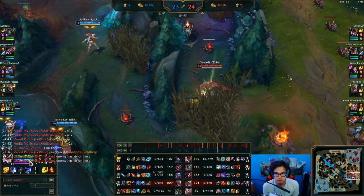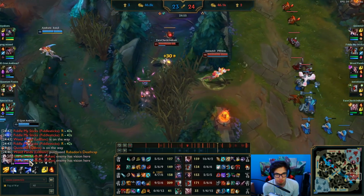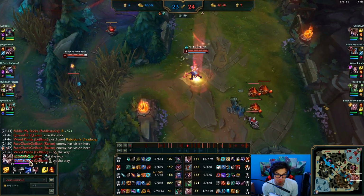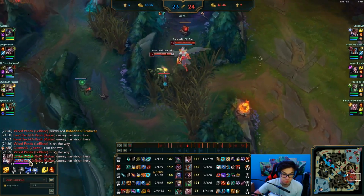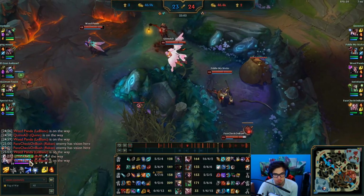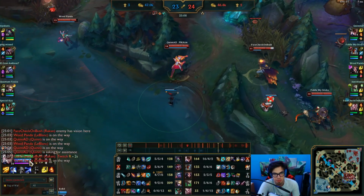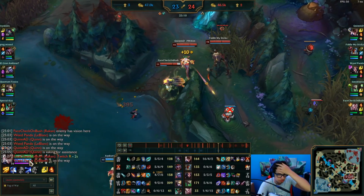So right here, I am trying to clear the pink ward. I still don't have anyone that's really strong to help me, so I'm still the majority damage on the team at the moment, so I still have to position. I'm playing backline, so if you're wondering how I position these fights, a lot of people ask how you play Quinn in team fights. I always say it's situational.